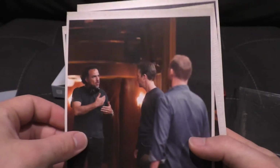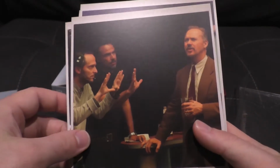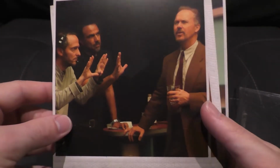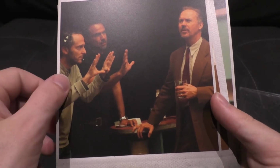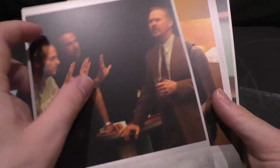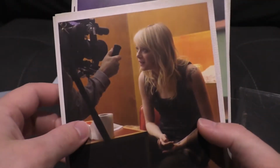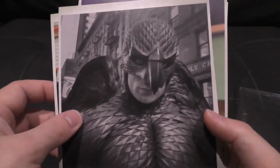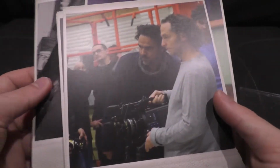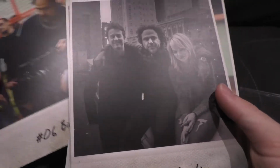Hopefully, I'll get them all without too much glare from the light. Just behind the scenes stuff. I'm thinking he's the DOP. I think. I'm pretty sure. Usually, when you have your hands like that, it's the DOP. Of course, everyone's favourite Emma Stone. Then you've got the Birdman. Then you've got one of the cameramen and our director.